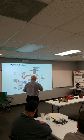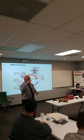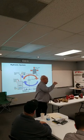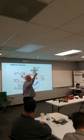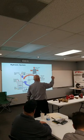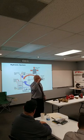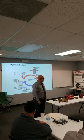Okay, so for every 2.31 feet, there's 1 PSI. So for every 2.31 feet of height, we have 1 PSI of water column. We'll see a slide in a minute. So when we know it's a 100-foot building, we have 100 feet divided by 2.31. So we need that PSI to get to the top, and add a couple extra for getting the air out of the system at the jockey.